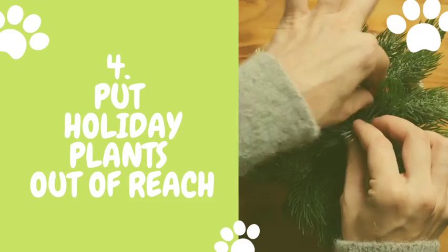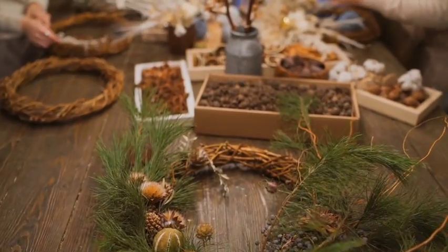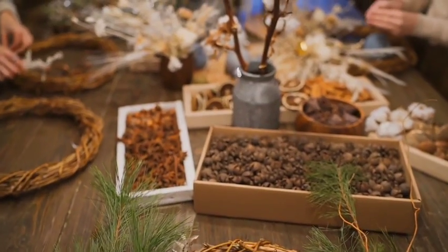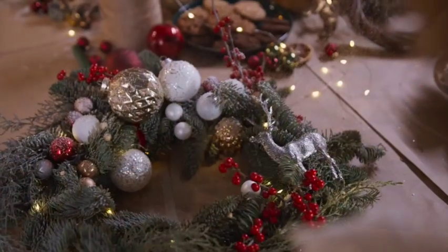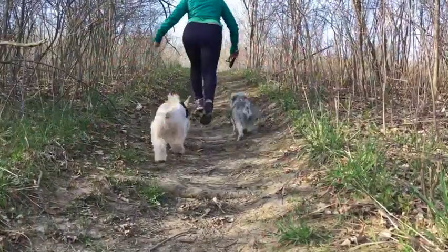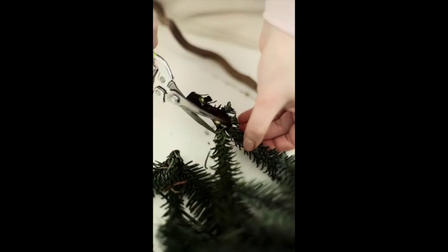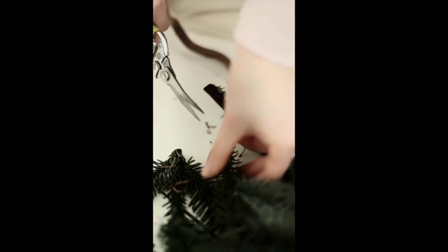At tip number 4, we have putting holiday plants out of reach. If you have holiday plants such as poinsettias, holly, or mistletoe around, take care. When you display or dispose of these plants, your dog may decide they are good to eat. Traditional plants like mistletoe and holly are toxic to dogs.